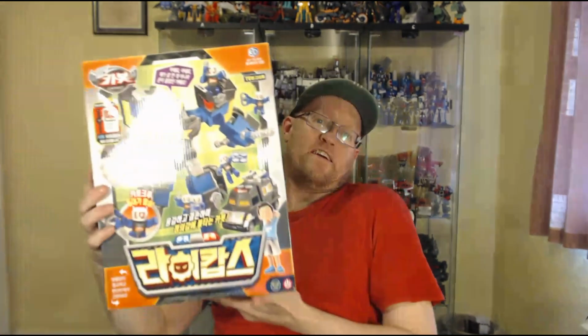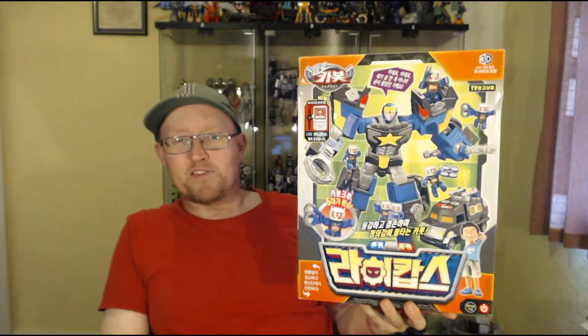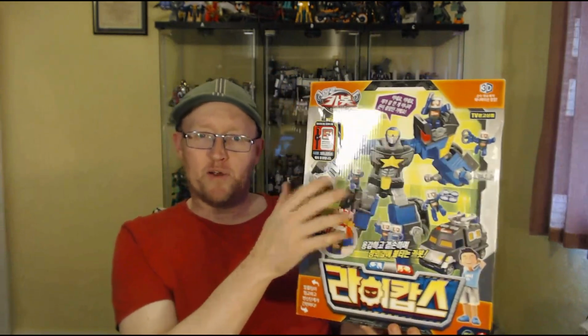Right, so obviously you've seen on the thumbnail what I've bought. Let's have a look at the box. Here's the box for the guy. Now that is a big box. Put it next to Pentastorm X. It's almost as big as Pentastorm X in combiner mode. Yeah, so this is his box. Hasn't got the plastic window.